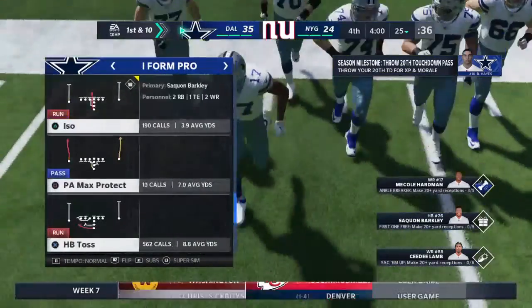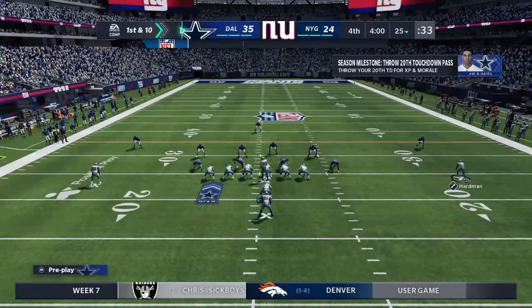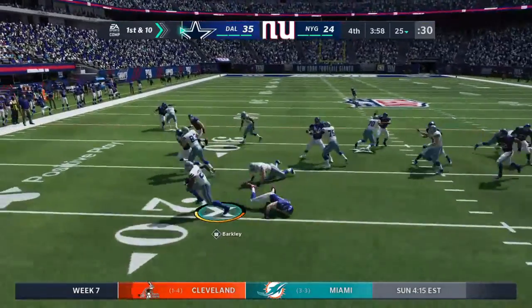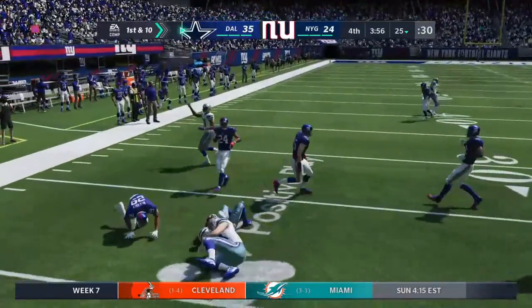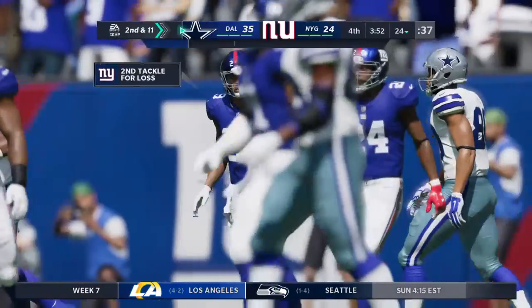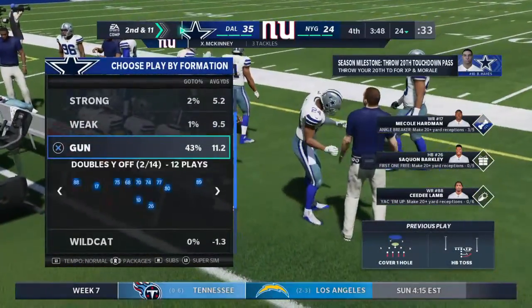The offense for the Cowboys now working their way back onto the field. If they can score here, they have a chance to make this a 3-possession game and all but put things to bed. They'll try and run some clock here with Barkley. And he will lose yardage and be backed up to the 24. Officially, it's a 1-yard loss. That's going to bring up second and 11.